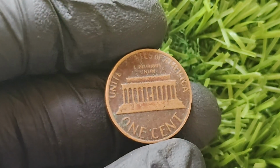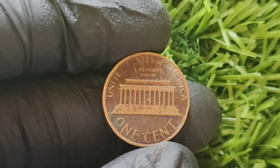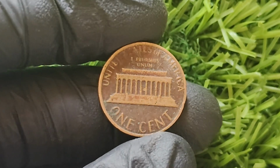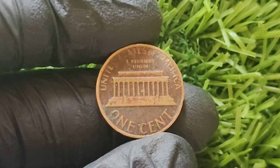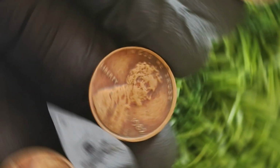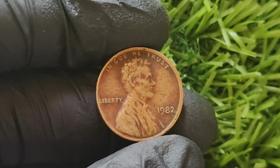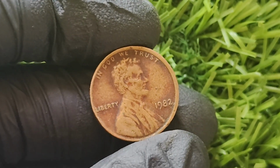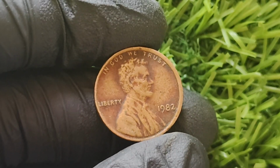That little tin started my obsession. And that obsession uncovered one of the most valuable coins in U.S. history, the 1982 no mint mark Lincoln penny. Since then, I've met collectors, coin dealers, even a guy who retired early because of one tiny copper coin. So now, let's peel back the layers and understand how one year, one design change, and one small omission turned an ordinary penny into a $1 million legend.